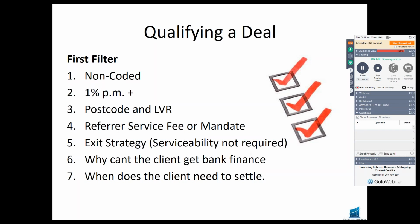The next check we do is postcode and LVR. So that second slide that I showed you that had the LVRs that we do for particular postcodes, based on the Genworth financial postcode categories, we want to make sure that the client is not trying to get an 80% loan on a property that's in the middle of nowhere, okay, that it meets those LVR guidelines. So if the client's looking to get a 70% loan on a category 1 location, then great, that ticks that little box. We then move to the next one.